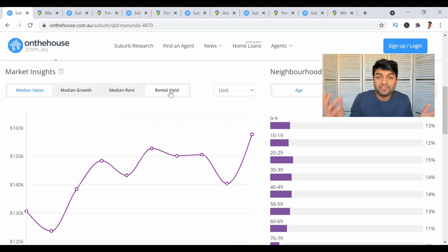So there you go. I'm not saying that this is a good investment. That's not what I'm saying. I'm not saying that my clients were investing here. I'm just trying to share some love, just trying to share with you some high yielding suburbs. So take it for what it is.